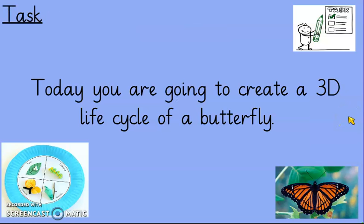Okay, so your task today is that you're going to create a 3D life cycle of a butterfly. Now you have those resources in your learning pack. So this is what we're looking to create, hopefully.